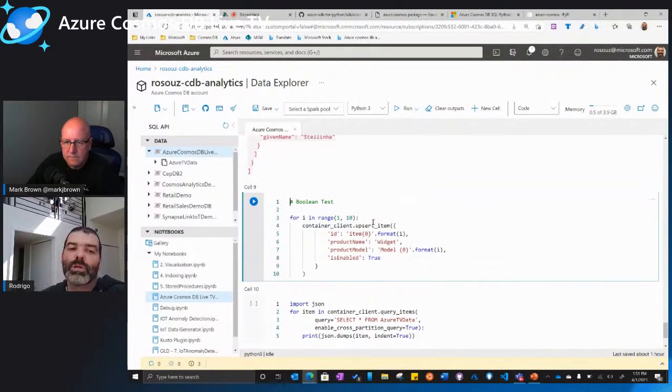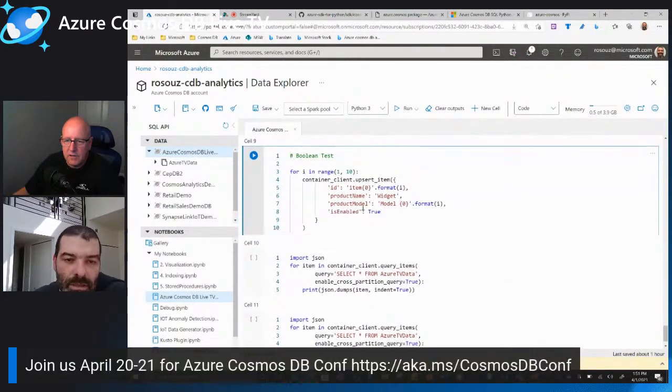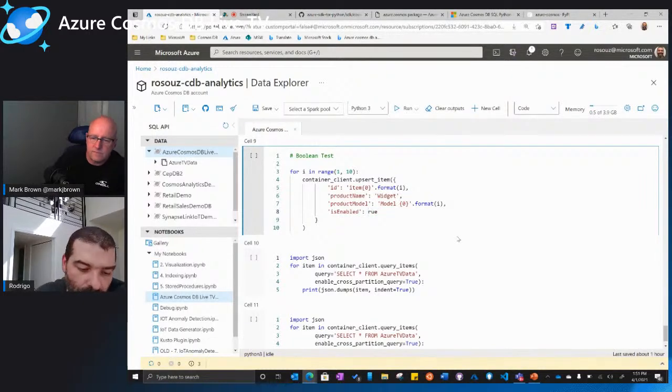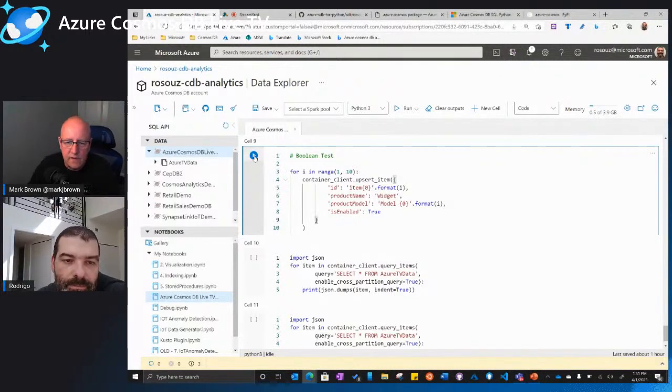And what about the Boolean thing we were talking about? Yeah, show me. So I'm creating here on the first container, the Azure TV data container. That's what we have here, the container client proxy. Just a simple product data, and I have this is enabled Boolean information. So this is Python, right? So if I change it to true, it's not blue anymore, meaning that it's just a string for the language. So if you want a real Boolean, true, now it's blue, right? And let's load this data in that collection.